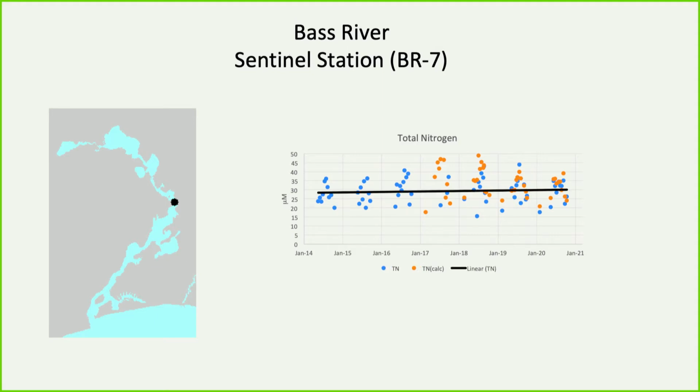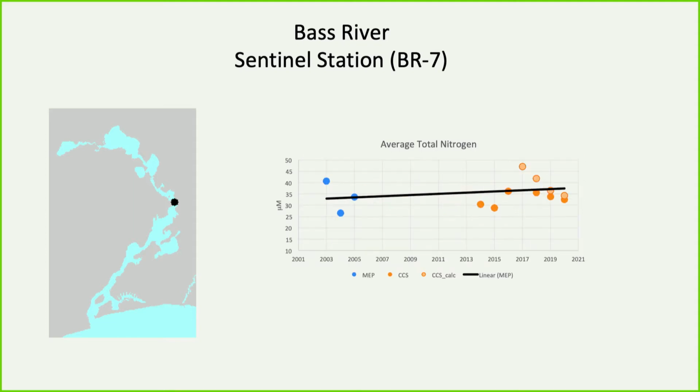And this line just shows the trend. And there's a very, very slight upward trend in total nitrogen over the past 7 years. But it's so slight that it's not significant. So basically, there's been no change in total nitrogen, either up or down, for the past 7 years. If you compare that to data from 2003, from the MEP project, the early 2000s, again, you'll see a very, very slight upward trend, but it's not significant. So basically, there has not been that much change in total nitrogen levels in the past 20 or so years.